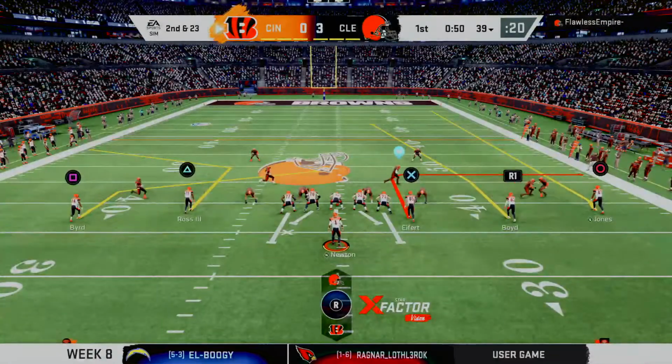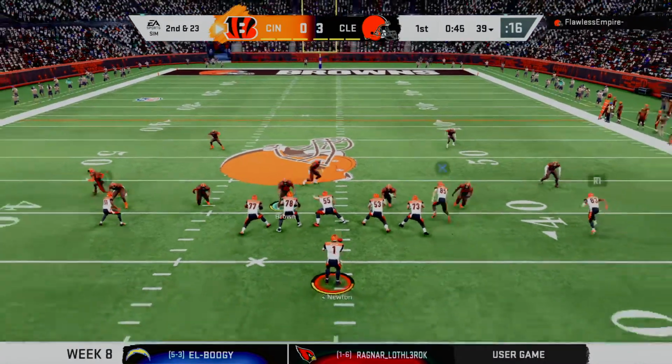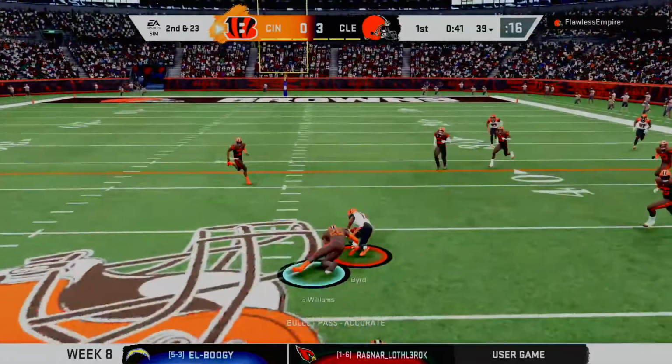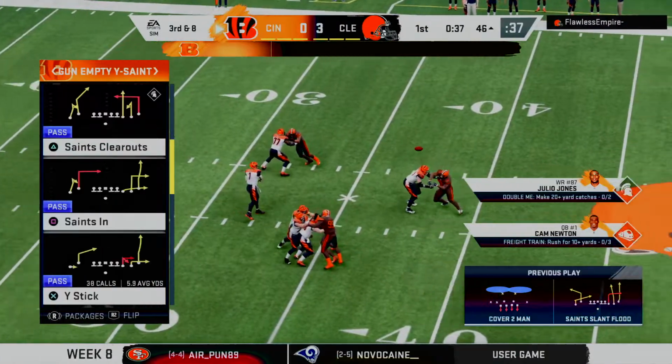Now then, after the sack, it'll be interesting to see what they have planned for 2nd and 23. Here's Newton. Throw caught here by Bird. It'll be a pickup of 15 as that'll lead to 3rd down.